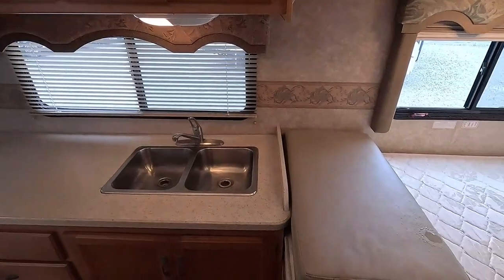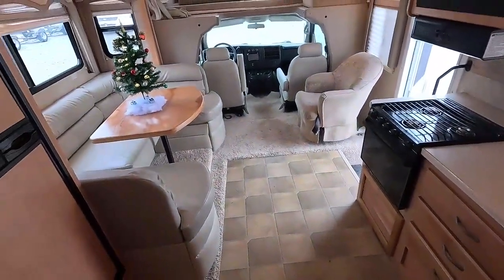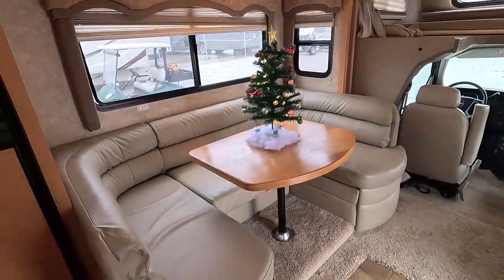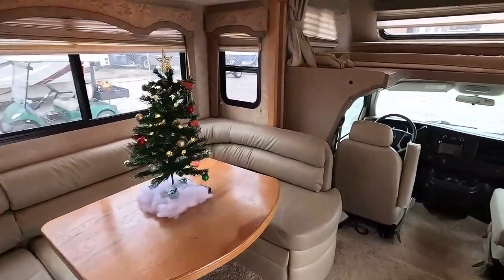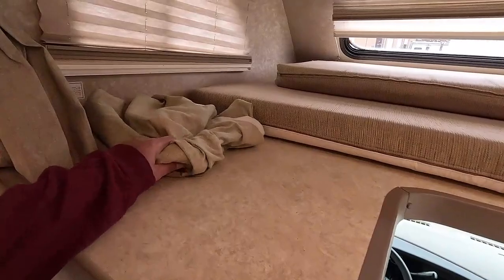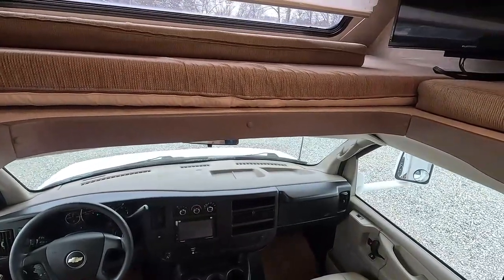This right here is the cushion that goes from the table booth to make the bed. I just stuck it there for lack of a better place to put it. I put the curtain for the cab right here, even though I do recommend the Adco windshield covers that go around the outside of the Class C. I've got one of those for mine.